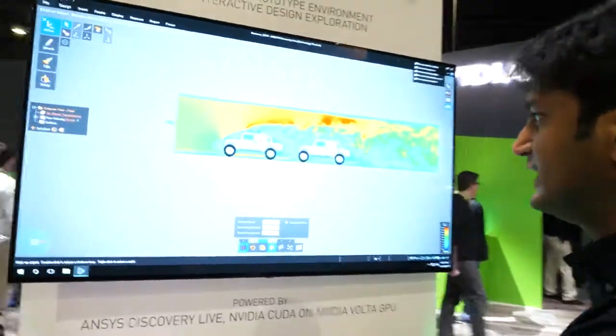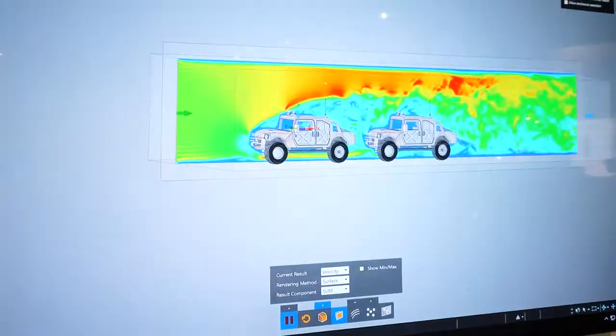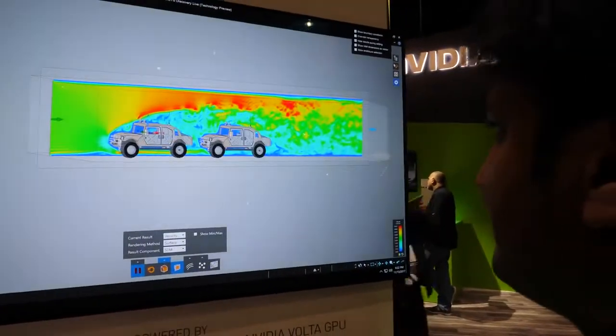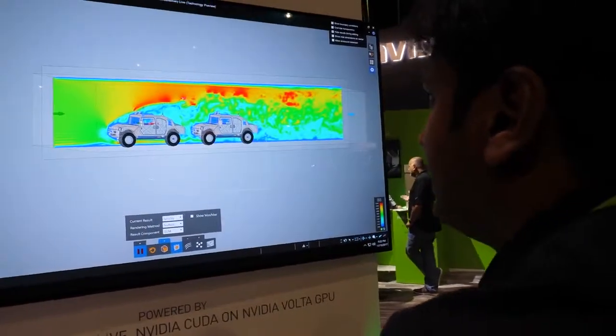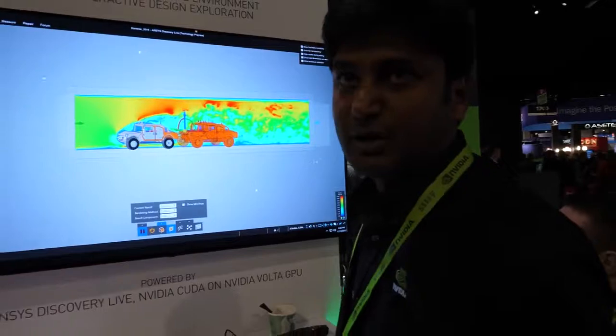For example, in this case, we could create what-if scenarios, like I could just end up creating another copy of this whole truck. So is it about the aerodynamics of cars or no? Yeah, this is external aerodynamics, and what you see is a velocity plot here.